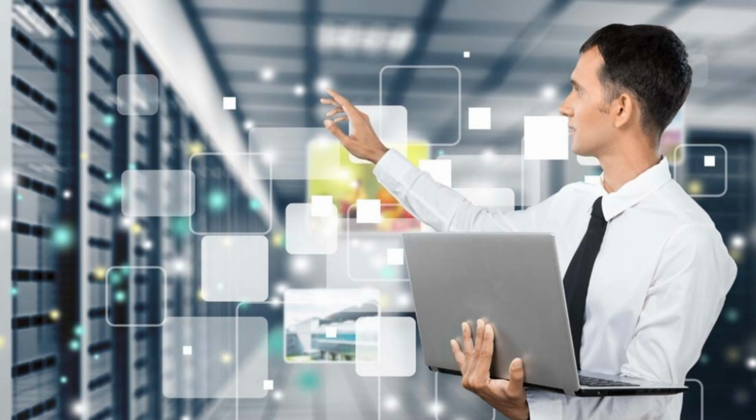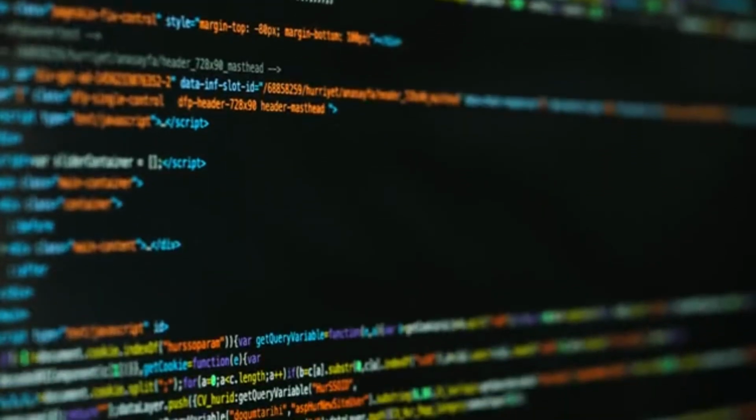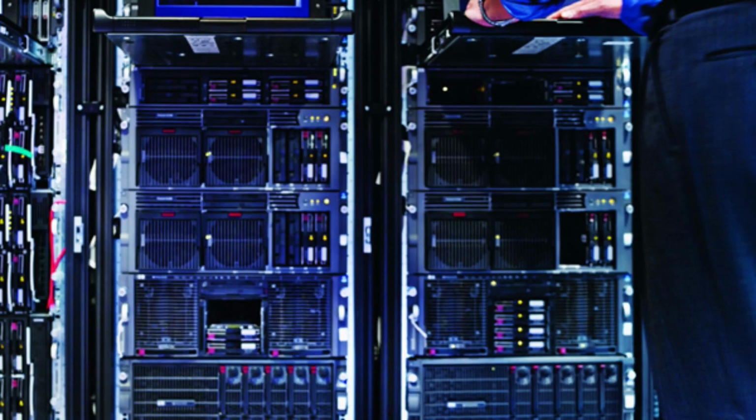Back up your data. Before initiating the migration, it's crucial to back up all your website or application data, databases, and configuration files. This ensures you can recover your data if any complications arise during the migration process. Choose the right server configuration. Opt for a dedicated server configuration that aligns with your resource requirements. Consider factors such as CPU, RAM, storage, and bandwidth.